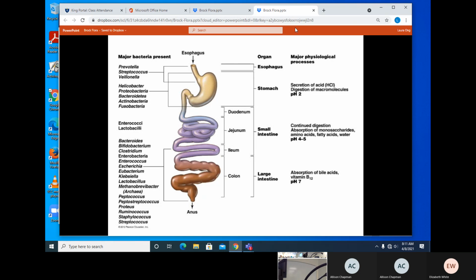So in our digestive system, anything that we ingest through the mouth has to go through pH 2 if it's going to live and persist. And that's a pretty strong barrier against getting infected, to go through that much acid and still live. So ingested microbes are going to be largely killed by stomach acid.